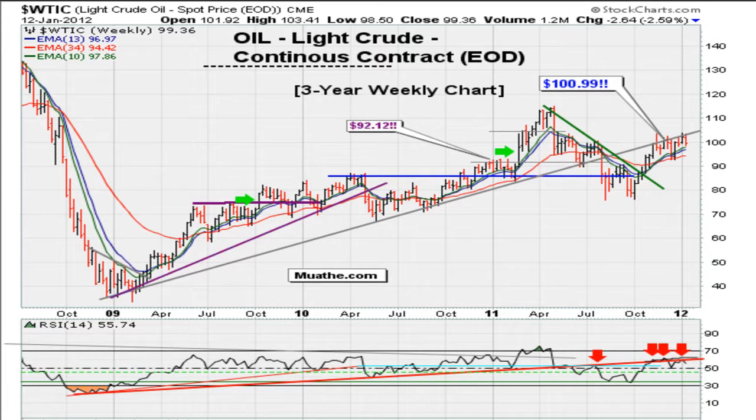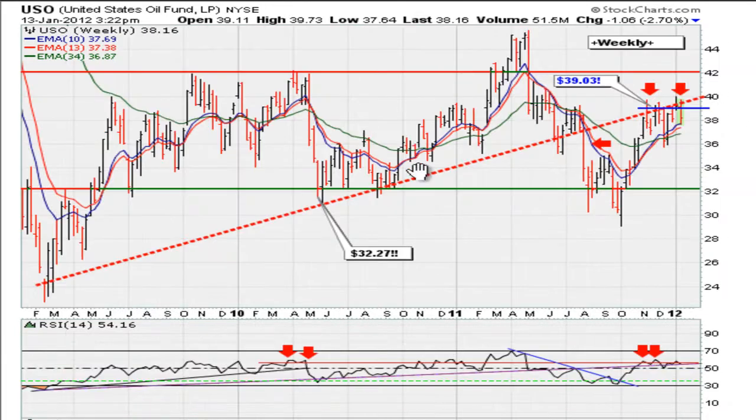Again, that is confirming a market that wants to go down. Now if you take a look at the USO, which mirrors the crude oil market pretty much, you'll notice that again the red line, this red line here, is where we can't seem to close above this level, can't seem to stay above that, can't seem to hold a breakout point above 39.09. So we tried to break out and we were rejected.